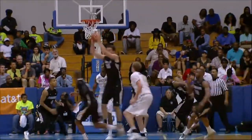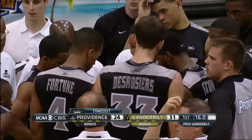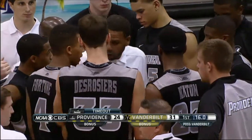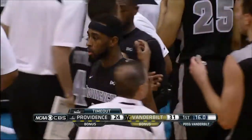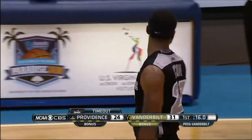Defense right there, Providence. That's what Coach Cooley said coming into the tournament. Our season's going to hinge on the defense. And in the early going, his team has allowed only 61 points per game. But right now, their offense is kind of stuttering at only 24 points through this first half of play against Vanderbilt, which has had question marks of its own, the 78 points per game and the 44% shooting they had allowed through the first 3 games this season.